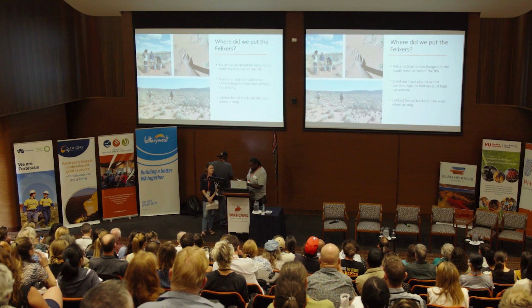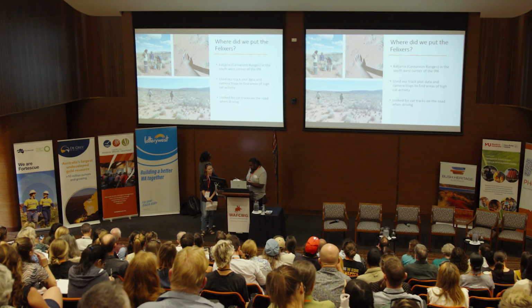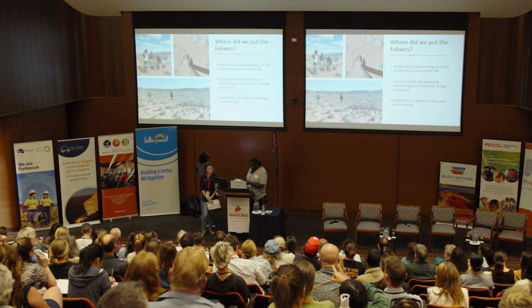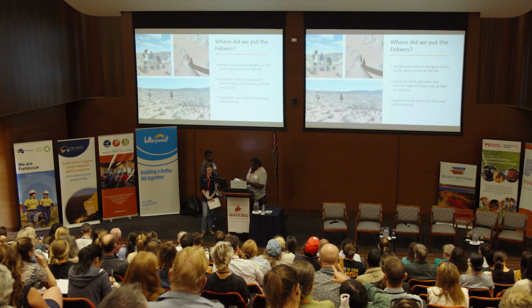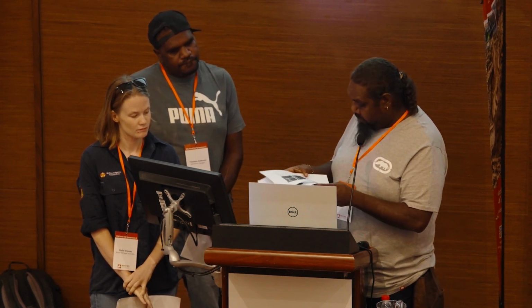We are putting the Felixers out on Katjarra, also called the Carnarvon Range. Katjarra is about 6 hours from Wiluna. We use our knowledge from track plots and cameras to put them in a good spot. We look for cats' tracks on the road when driving.